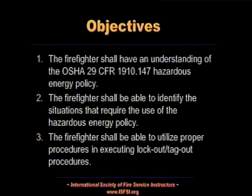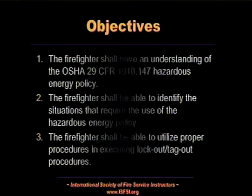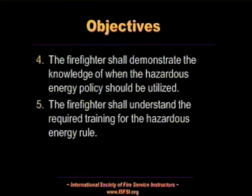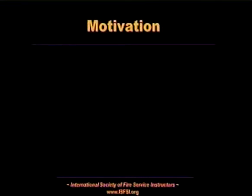Objectives will be for the firefighter to have an understanding of OSHA 29 CFR 1910.147 hazardous energy policy, for a firefighter to be able to identify the situations that require the use of our hazardous energy policy, and for a firefighter to be able to utilize proper procedures in executing lockout tagout. Firefighter shall demonstrate the knowledge of when a hazardous energy policy should be utilized. The firefighter shall understand the required training for the hazardous energy rule.